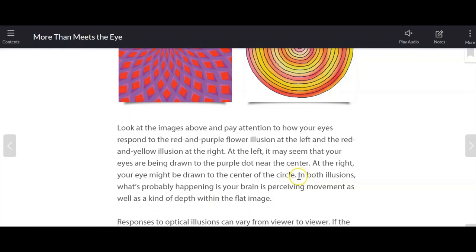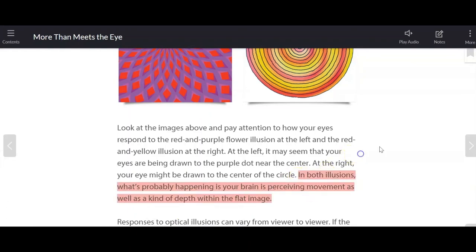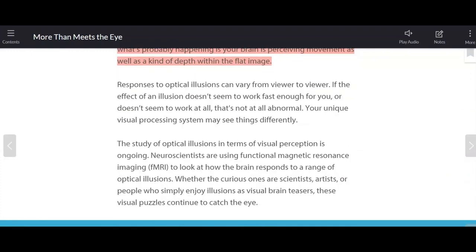So anytime that they're talking to us about what's happening with the brain and what the brain is processing, I want to highlight that as some supporting evidence to the central idea that optical illusions are all about the faulty processing that is happening within the brain.